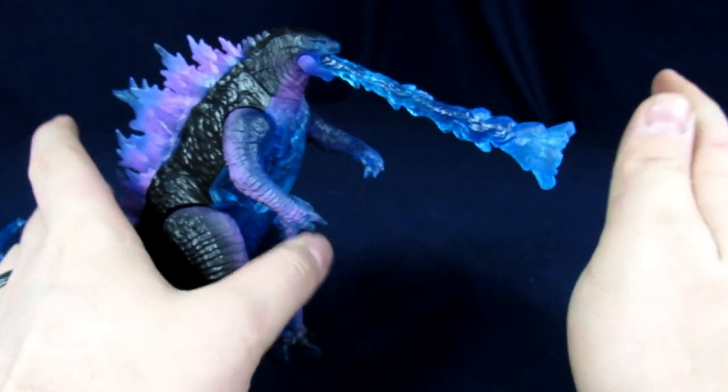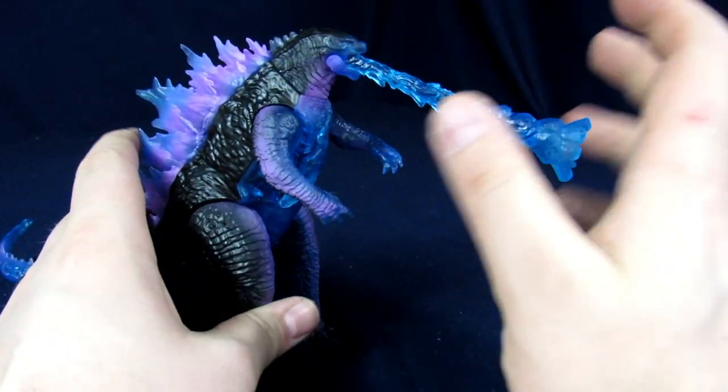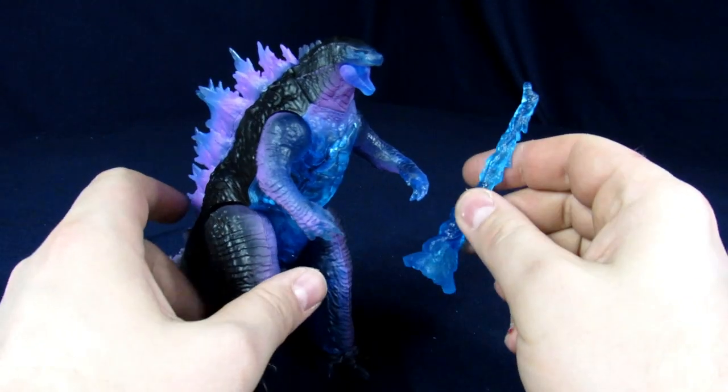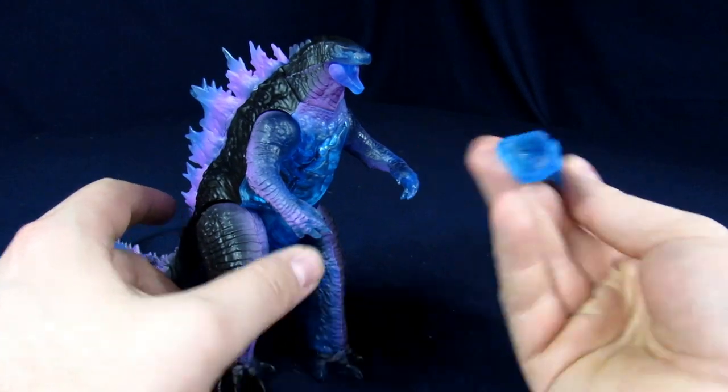But I do like that he actually comes with the beam because it would have been weird to have all this coloring and not have this thing. So I think that's a bonus in comparison to Mechagodzilla, which has a spot for a beam, but none.